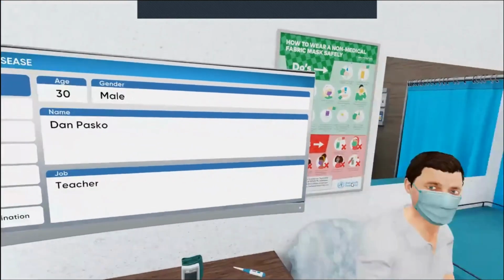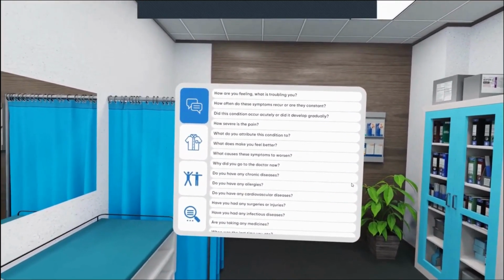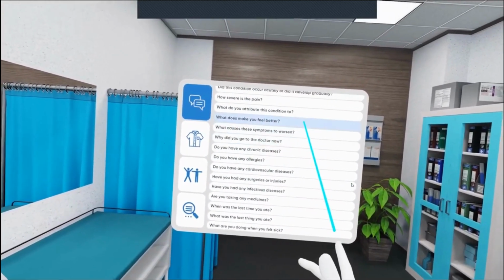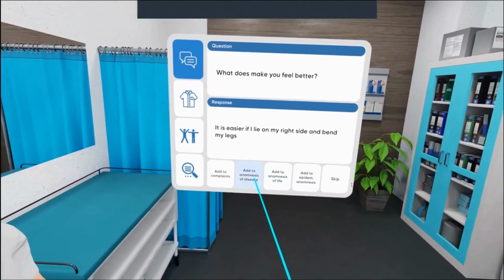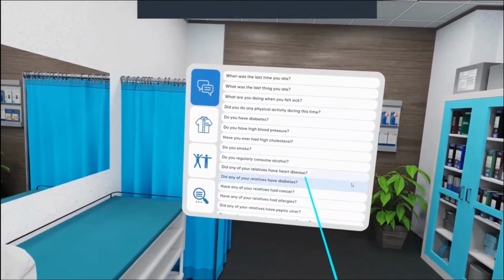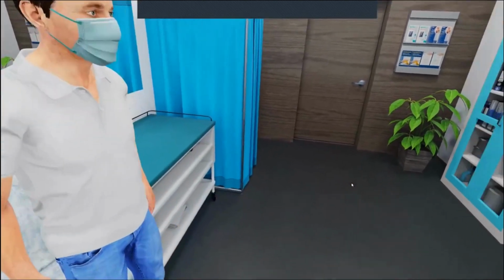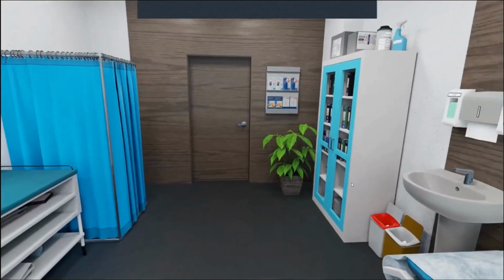Another window is interactional, and the first option is dialogue. We will ask some questions to our patient and save responses in different categories, such as complaints, anamnesis of life, anamnesis of disease, and epidemiological anamnesis. It is important for a student to understand which category to choose for each response. The second option is clothing. We can ask our patient to undress to go further to physical examination options. Let us ask him about the belt, and as soon as he comes back, palpation, percussion, and auscultation options will be available.